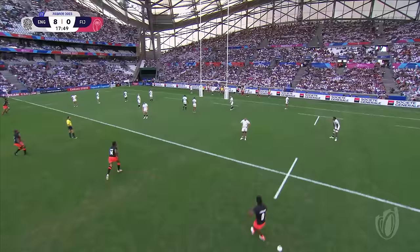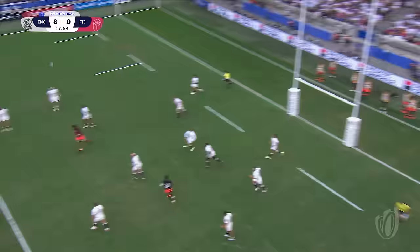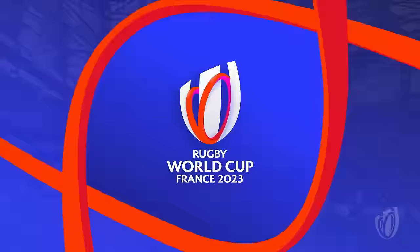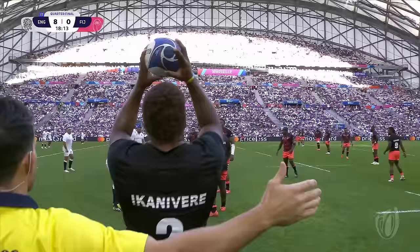Fiji on the board. There is the big hook off the posts. It almost bounced over, but it's there for England to clear away, down as far as just outside the 22. So a miss for Lomani. Yeah, low and left and hooking, and millimeters away from going in. But a miss nonetheless. A little let off for England.